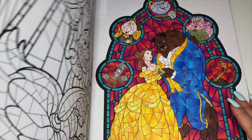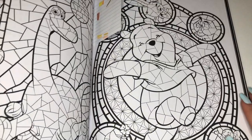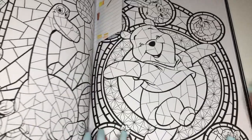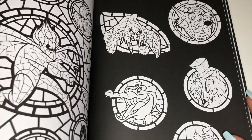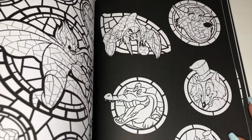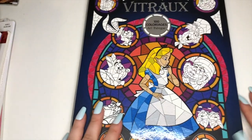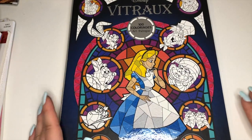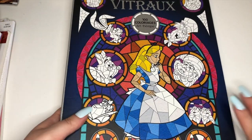I do have another picture flagged in here to work on. Can you guess what character it is? Oh, that's right. It's Winnie the Pooh. But I love this book. I know they came out with a second one. I haven't purchased it just because I genuinely can't justify it, considering the fact that I own this book and I've only done one page in it. So maybe once I do more work in here, then I can justify purchasing the next one.